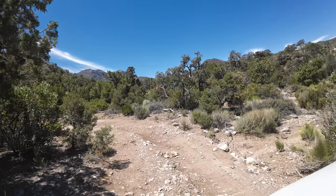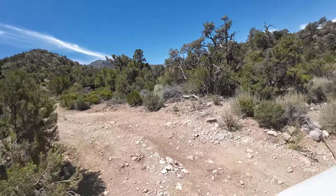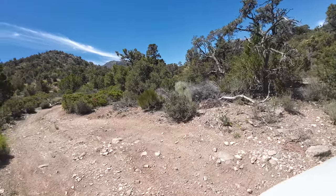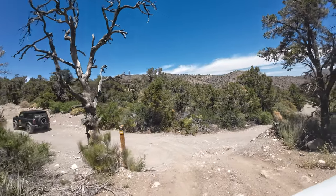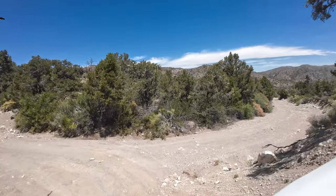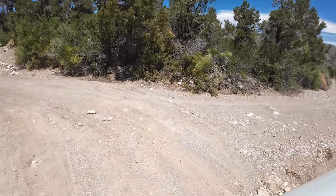So we're going to be making a right up ahead, then we're going to be going down another steep descent. This steep descent, even when you go slow, you're only about an inch off the ground with your front bumper. Jesus Christ. That's crazy. Whew. Okay.